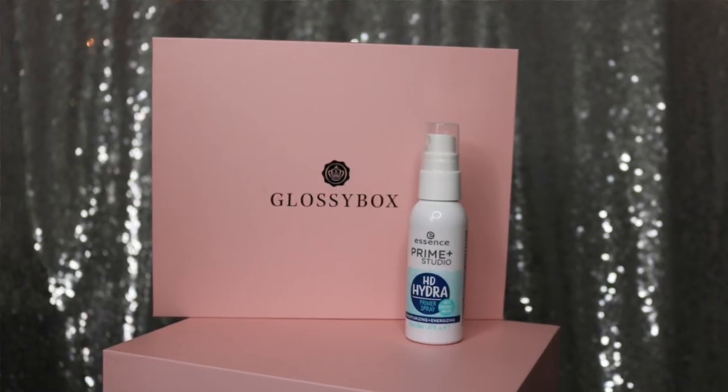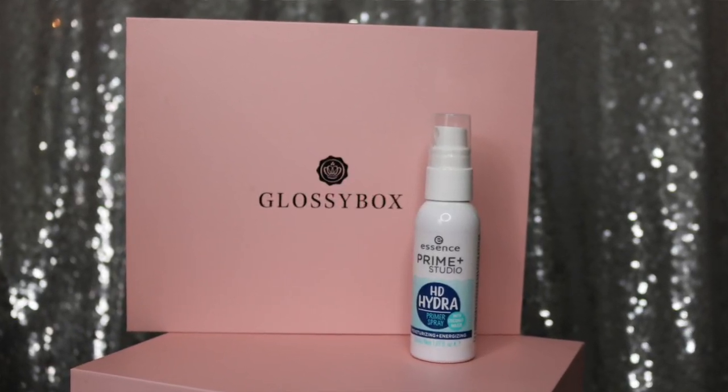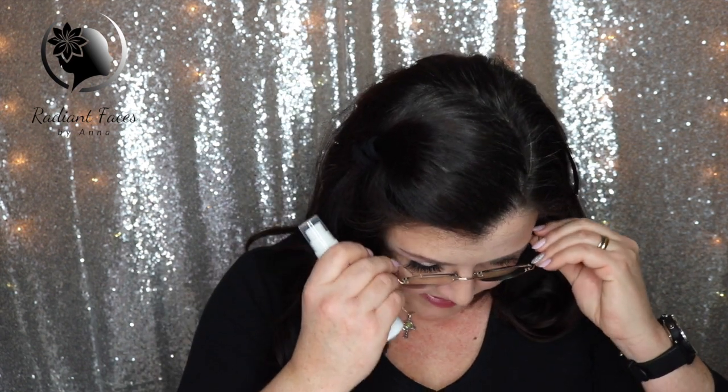So the Neutrogena mask retails for £3.50, so that's £3.50 worth of my £10 right there. The next item in my box is Essence Prime Plus Studio HD Hydra Primer Spray with coconut water. Let me put my glasses on, it helps. This is infused with coconut water and provitamin B5, the perfect base for your makeup. Hydrating, energizing, refreshing, reduces the appearance of pores and evens your skin tone.